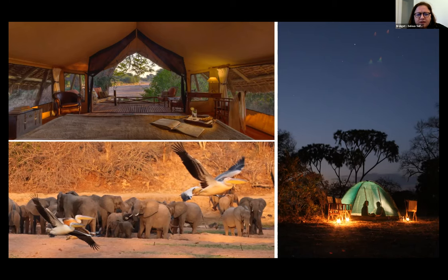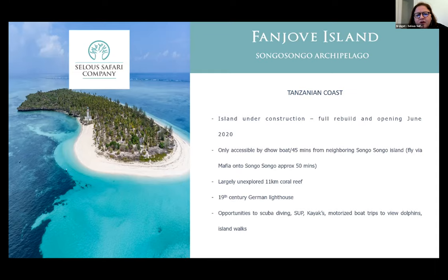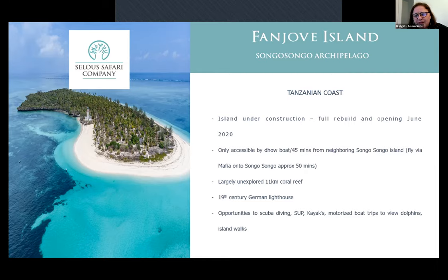And then just something else to mention to you is our island property, Fanjove, which is south of Dar es Salaam. Just south of Mafia, we are undertaking a complete rebuild at the moment. So some exciting stuff happening there. And as soon as we know more details and we have our final drawings that are signed off, we'll be able to share what the new property is going to look like. But it's just us on your private island. Beautiful white sandy beaches, great for snorkeling and scuba diving right off the beach. And that's Selous Safari Company.